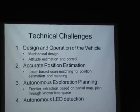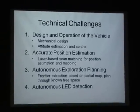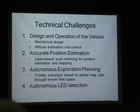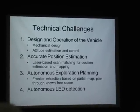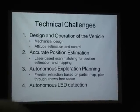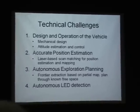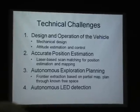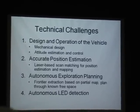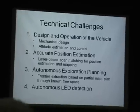Once we have that, though, we need to figure out how to do accurate position estimation, such that we can actually stabilize the vehicle at a designated position in the world in real time, for which we use laser-based scan matching to back out the position. The laser also gives us the ability to map the environment and make those positions consistent on a global scale. Now, once we have those maps, we can then do even higher level planning of the autonomous exploration, where we search through the free space, and then, as you all know, the last part is just finding the gauge, which is the end goal of the mission.